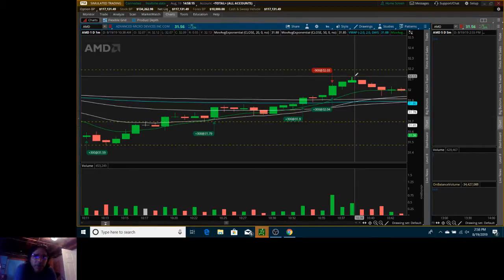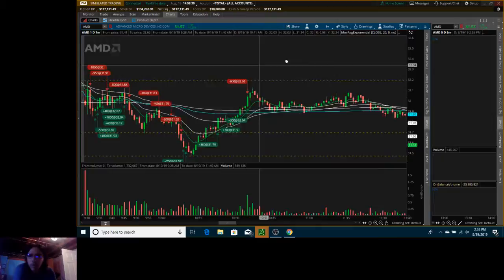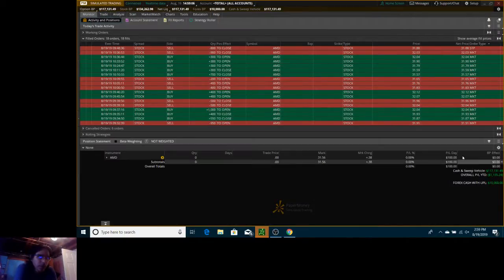As you can tell, it went up to 32.12. I was watching this level for the high of the day. That was the high of the day, so I wanted it to get to that level. Adding this last add, I would have waited for the break above this, because you can tell I added at 4 and then I got out at 3. So that might have been a little bit unnecessary, but regardless, it's a good trade. Took me out of the hole.